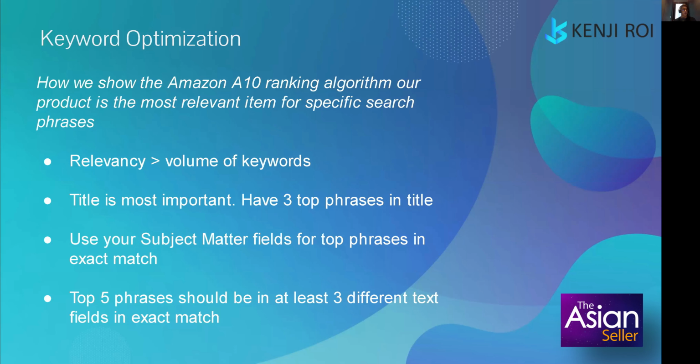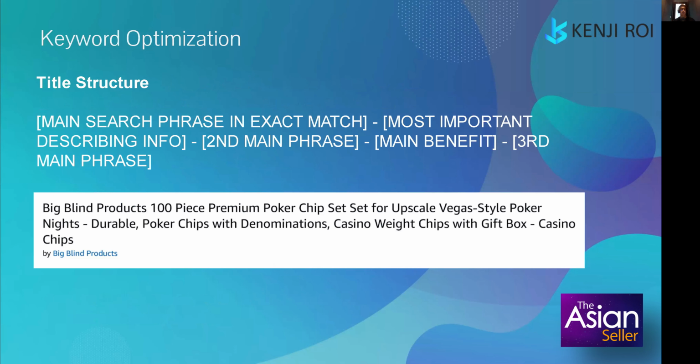And another thing, I also like to put the top 5 phrases in at least 3 different text fields in exact match. So whether that's the title and the subject matter fields and the description, or the bullet points and the description and the title, it gives a good coverage of your top 5 most important phrases. Really make sure that Amazon's algorithm knows that those are the most important phrases for your product, and it's going to create a lot of different variations of those keywords, have you indexing for those different variations.